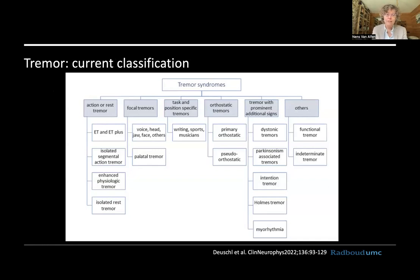Let's look at the current classification of tremor. So this is a recent paper from Clinical Neurophysiology that divides these tremors in several large groups, and it all starts with the clinical phenotype, right? So if you're into tremor, I'm sure you've seen this before, and I'm not telling you a whole lot new, but the question for us was, where in this classification can we add value with ultrasound?